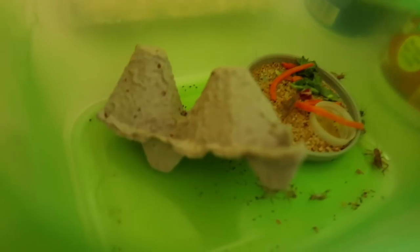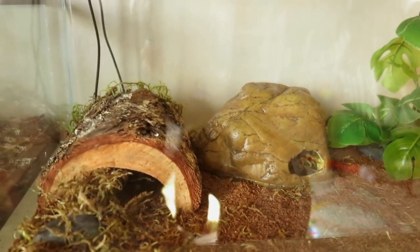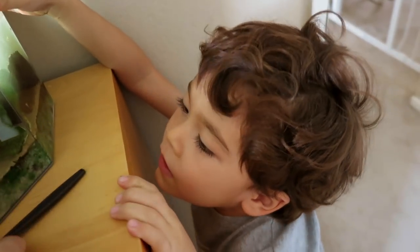We also fed the crickets in this bin here. We got some crickets. It's all Pebbles food. Pebbles will get to eat a little bit later because Pebbles is nocturnal, so she's sleeping right now. But later this evening, we will have some crickets and some super worms for Pebbles, right? Mm-hmm. So what's in here? What did we feed, buddy?